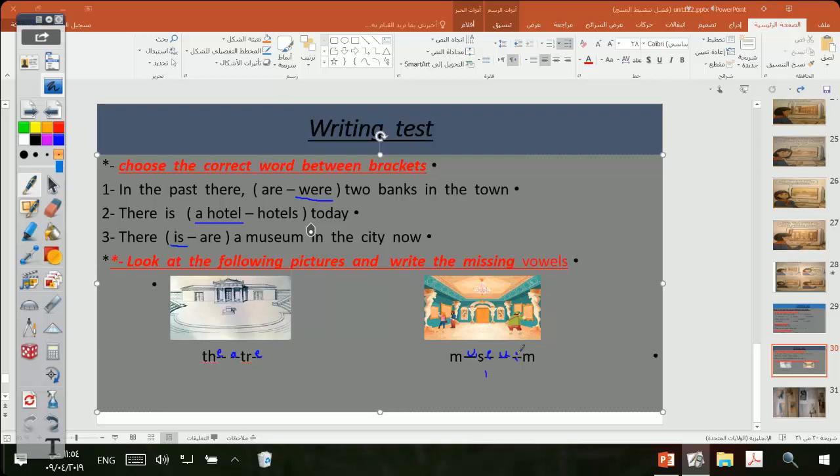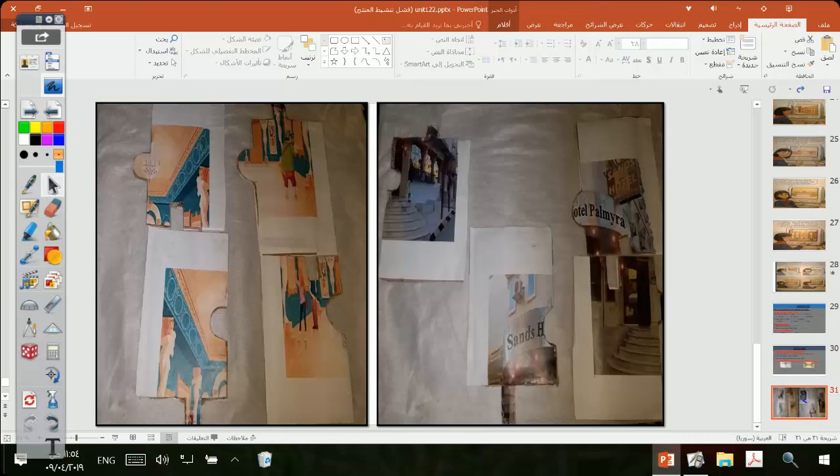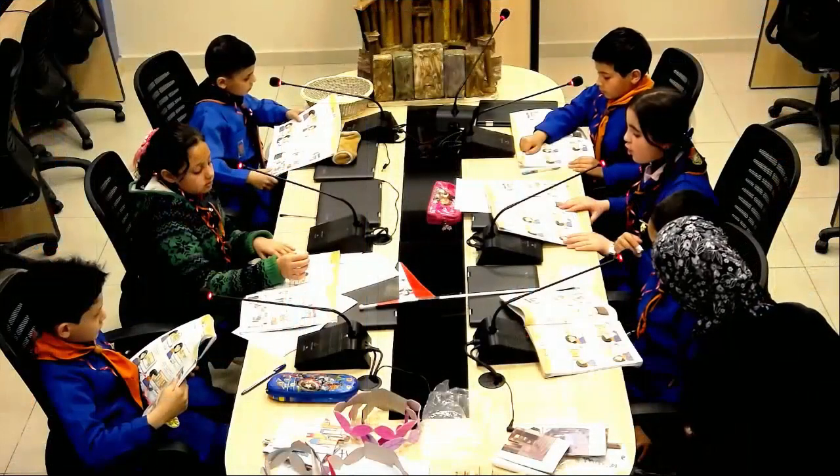Now, open your books on Unit 22, and we are going to read. Who wants to read the first essay? Today we are learning about the history of Palmyra. There are no people living there. Now there are many old buildings.